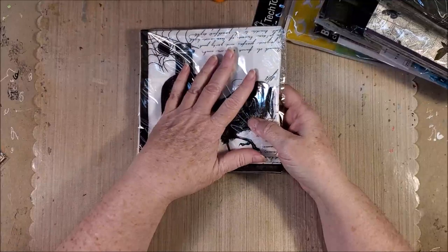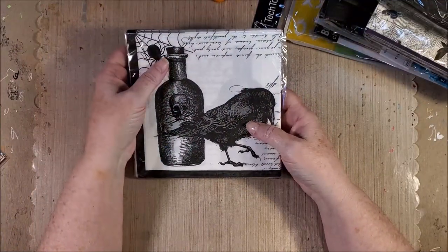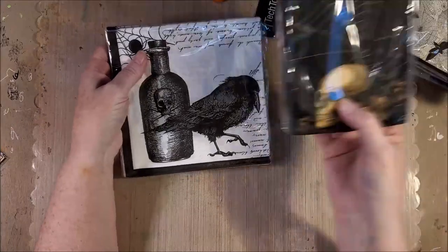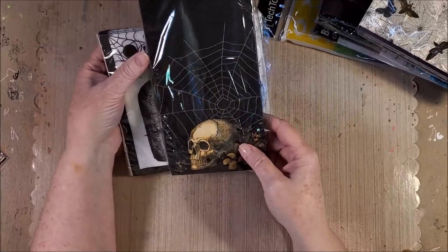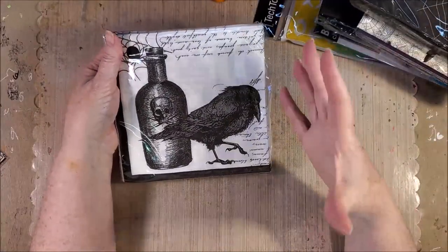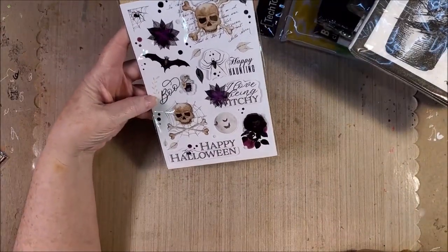They also had a skull, and I did not get that because it looked more Halloween-like. This skull makes me think Poe, but the other one was more of a Halloween kind of thing, so... And then because I was thinking about that, I did get these.